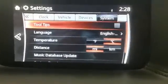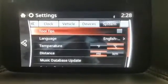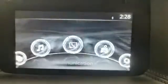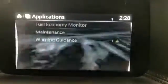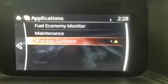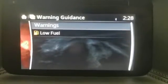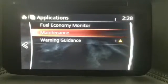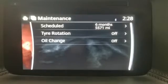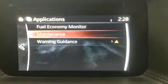In the system settings, for example, you can set temperature to Celsius or Fahrenheit, and distance to miles or kilometers. Let's have a look here. Warning guidance will invariably mean we're low on fuel, which it does. Maintenance needs a scheduled service in about 5,500 miles.